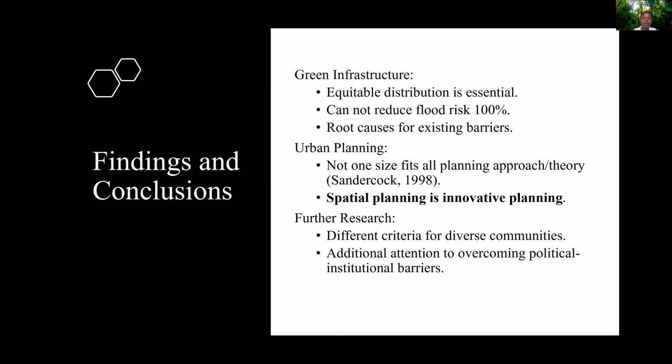There is not a one size fits all approach, which is why I mentioned that I want to look more into using green infrastructure, because it is something very innovative and special when it comes to urban planning that has never really been looked into too much. And spatial planning is an innovative plan.